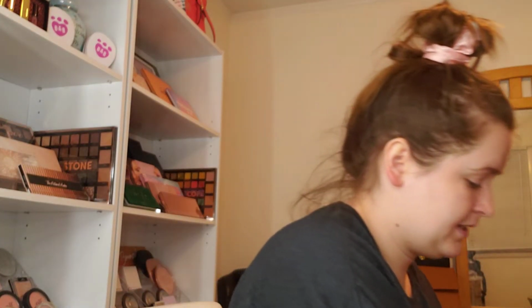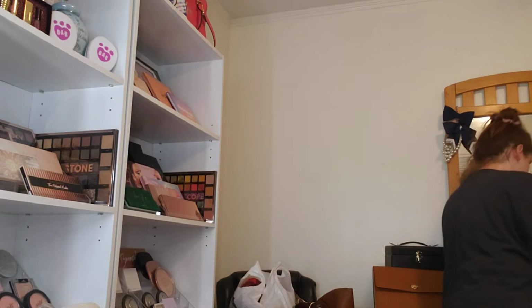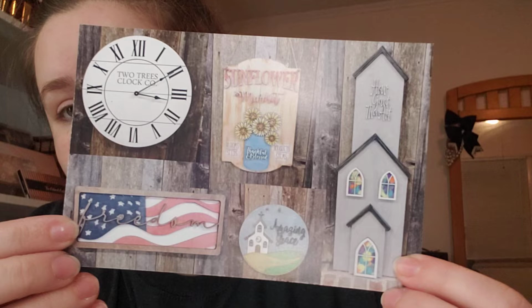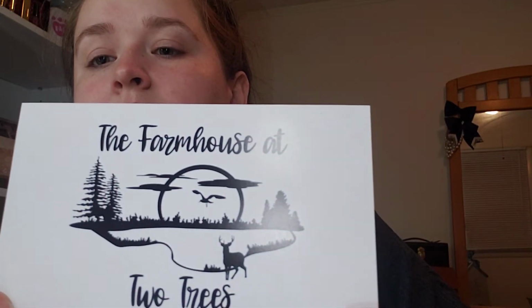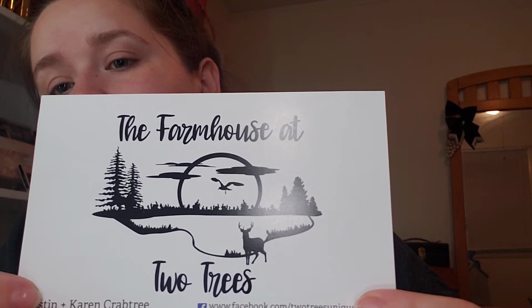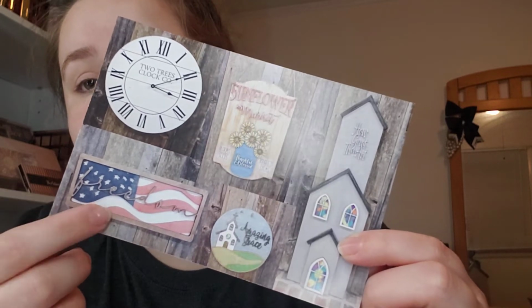So the first thing that I got, I can't even think right now. So this guy, actually I have the card. We walked past this booth at the high school, and here's an example of some of their artwork. It's called The Farmhouse at Two Trees. And their stuff is really pretty. I really like this sign too. That would be really pretty for my parents. But I didn't even know what it was.